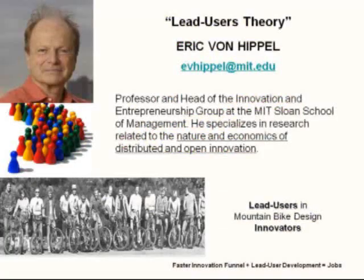The idea of lead users comes from Dr. Eric von Hippel of MIT, and he specializes in the research related to the nature and economics of distributed and open innovation. The example that he cites are the early lead users who developed mountain bikes before these bikes were modified and then before they went into mass production.